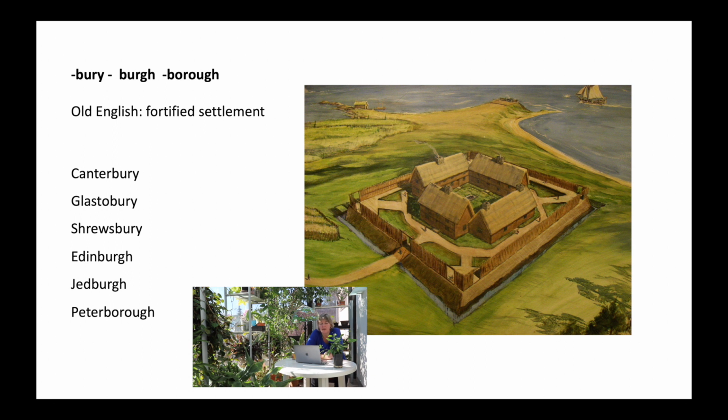Then we have the suffix berry or burg or borough. Remember the London boroughs? This is taken from this. So Old English for a fortified settlement. So all these berry places like Canterbury, Glastonbury, Shrewsbury, but also the burg places, Edinburgh, Jedburgh, Peterborough, these were fortified settlements originally. So nothing is buried there. Perhaps sometimes it is, but it is the fortified settlement that gave the name.